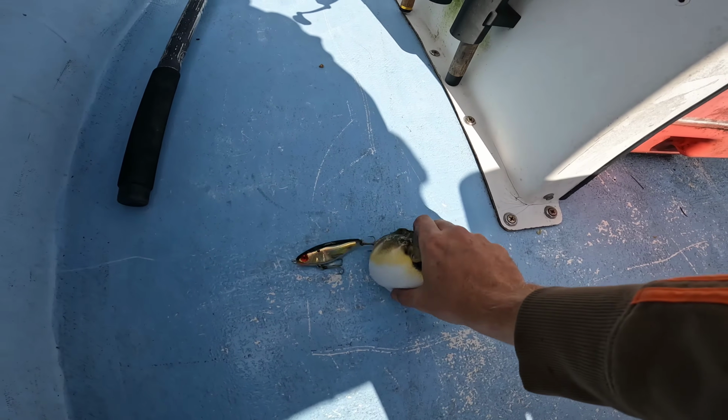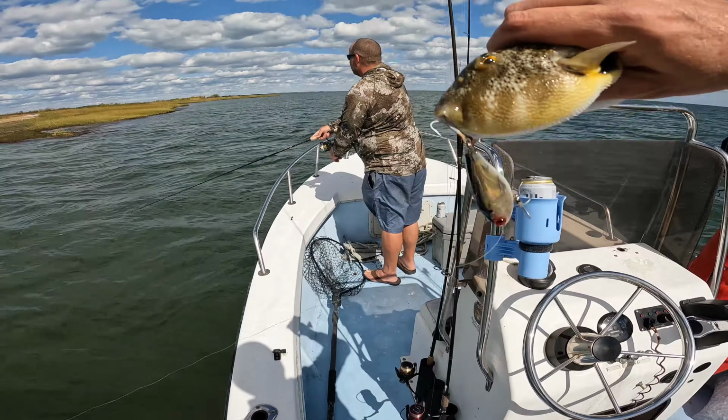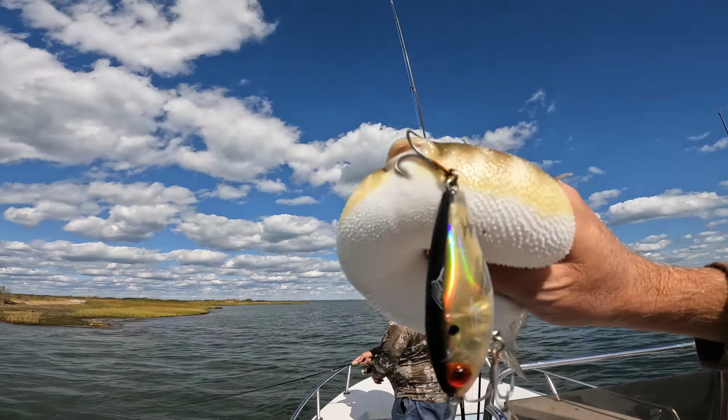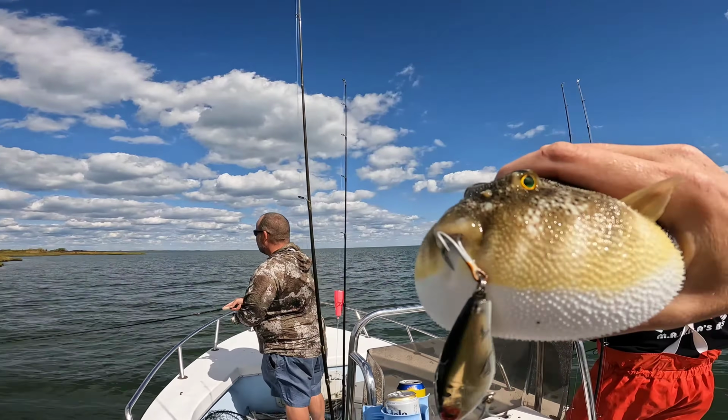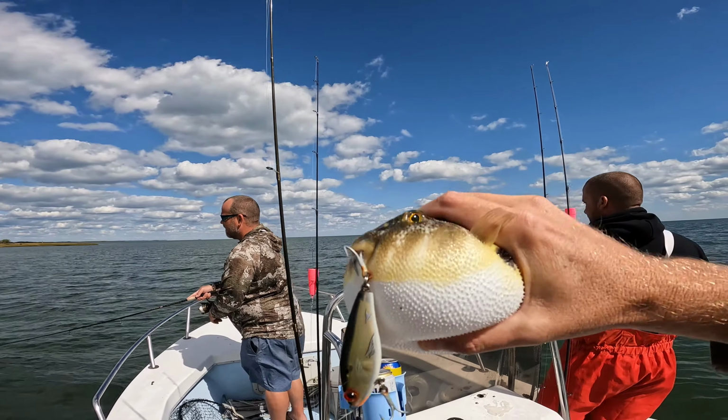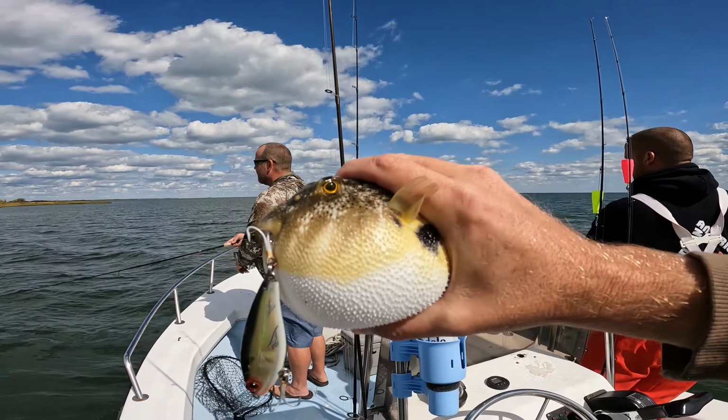Just kidding. We're actually trying to catch some trout, but check that guy out. Scratch their chin and puff up. Never caught one on a mirror lure before. That's pretty interesting, but there's always a first.